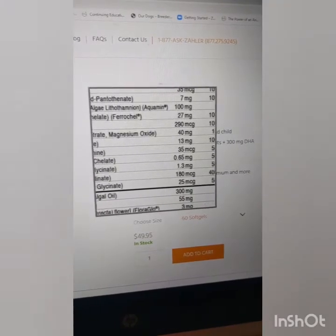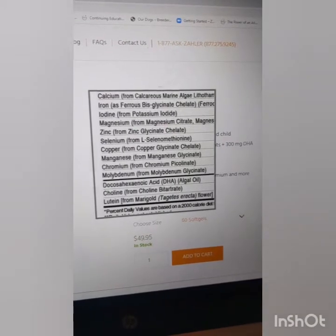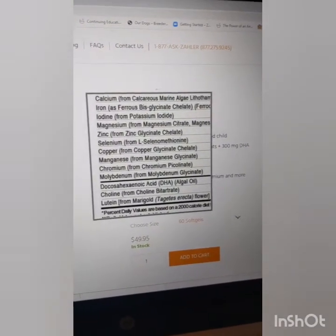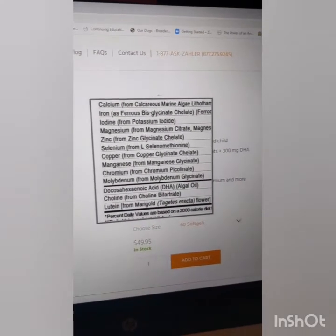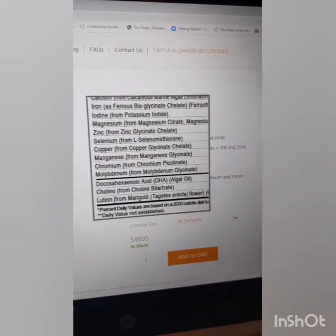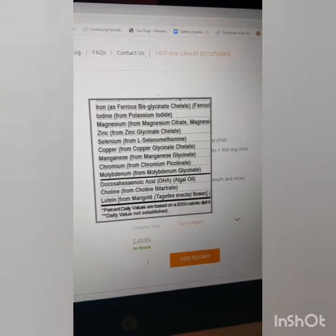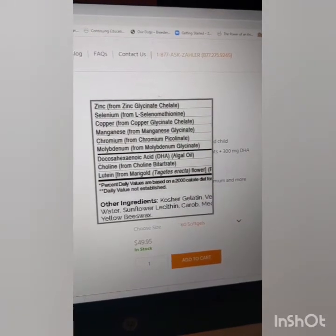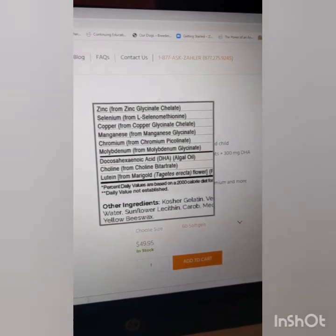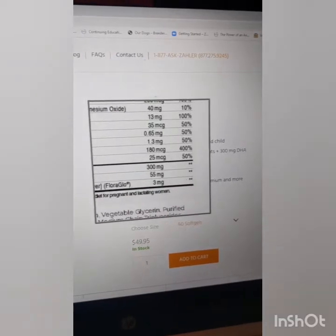I would say it doesn't have enough copper to balance zinc, but that's just based on my research. More commonly, I think people would probably think this does. Then we have manganese, another essential nutrient. Manganese glycinate, probably a very absorbable form. And then we have chromium, also very important, chromium picolinate, also a good form. And then molybdenum as molybdenum glycinate. I like glycinate, so I would say that's probably a good form as well.